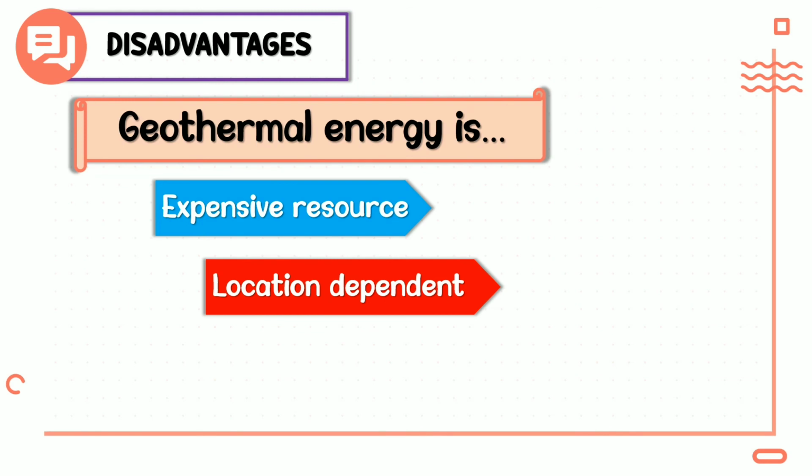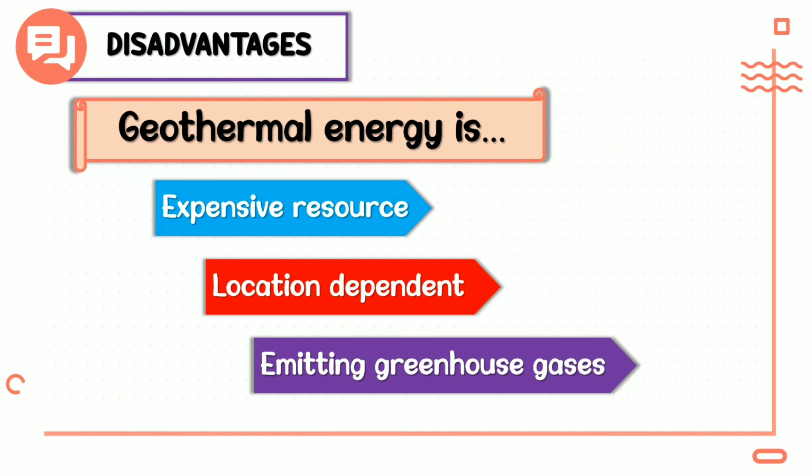Then, it is location dependent. The largest single disadvantage of geothermal energy is that it is location specific. Geothermal plants need to be built in places where the energy is accessible, which means that some areas are not able to exploit this resource. Of course, this is not a problem if you live in a place where geothermal energy is readily accessible, such as Iceland.